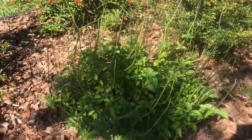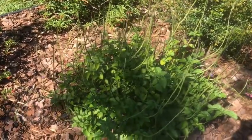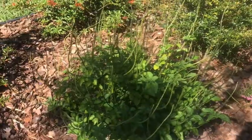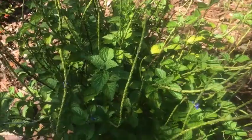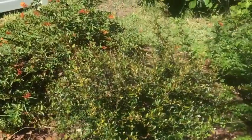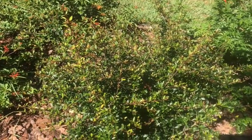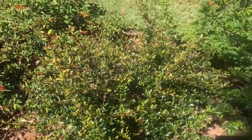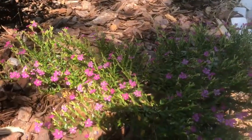I don't remember what this plant is, but they said every English garden had to have one. So I guess this makes this an English garden. They do have a real pretty blue flower. This rubinum bloomed in early spring. It's supposed to be making berries that birds like to eat. And I really like this little plant. Those flowers are very pretty.